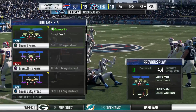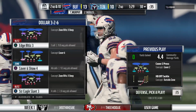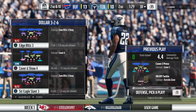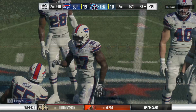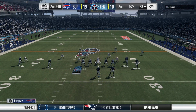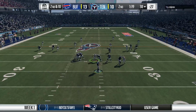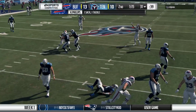Looking for a seam, but finding none. He'll get back to the line of scrimmage, and that's it. Call it no gain on the play, and it'll be second down. Now a second down throw for Mariota. And they take him down. The Bills get to him.